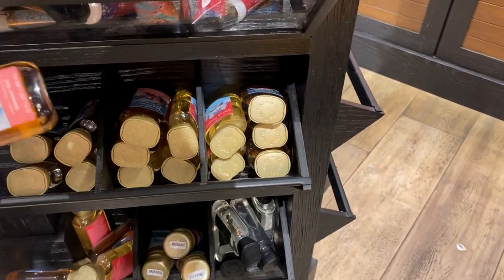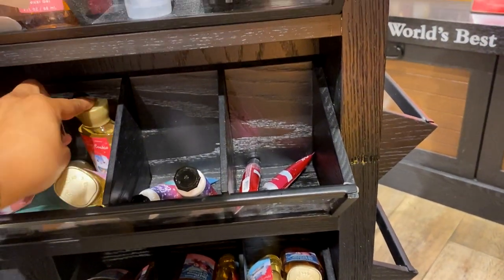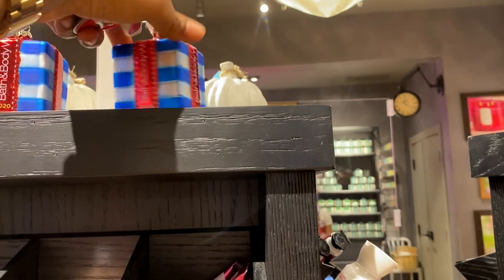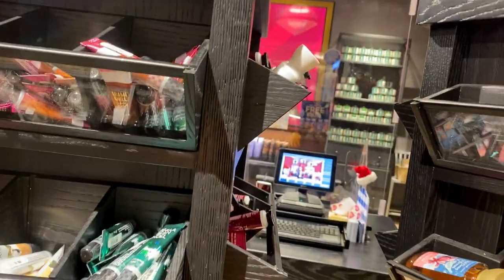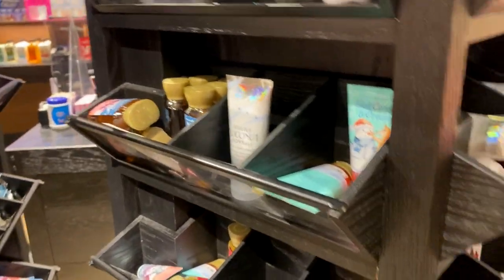They got plenty of travel size hot cocoas and cream, the Merry Cookie. They have frosted coconut snowball. They've got twisted peppermint and the ornaments at 75% off. They still have some there left. So I went ahead and picked up one, of course, because why not for $9.95?